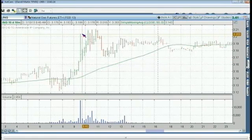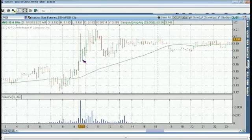Goes up, all right, on the report. So it came in, inventories were lower than expected. They came in at negative 201 billion. The expectation was negative 185, not billion, but British thermal units. Pops up, comes back down, giving you an excellent trade, okay?